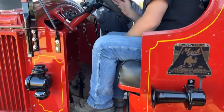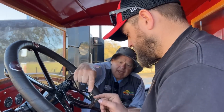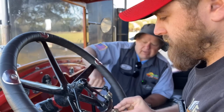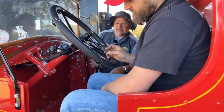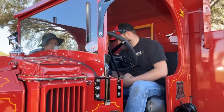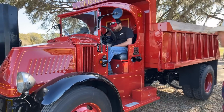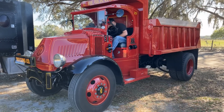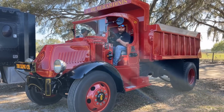So now which one of these is the throttle and timing advance? The short one is timing, which we don't need to mess with, and the other one's a hand throttle. You might have to help the pedal with your foot. Very cool. So you need to clutch it in order to engage the PTO just like anything else. Push forward, yeah, that should be in. And away we go.